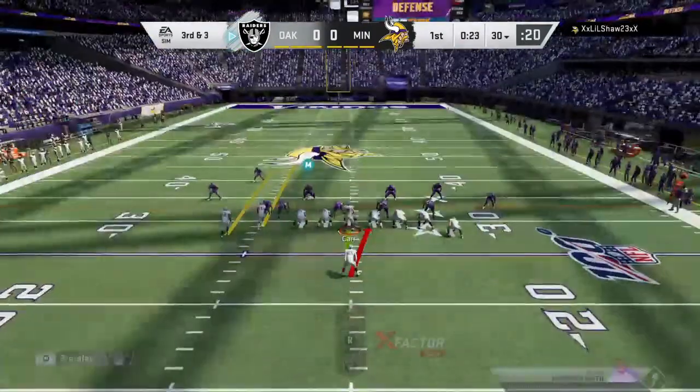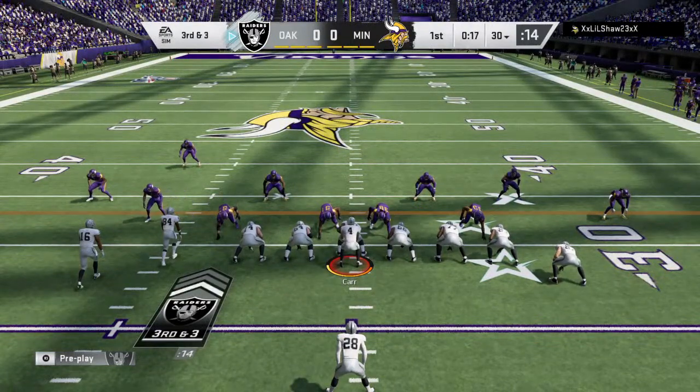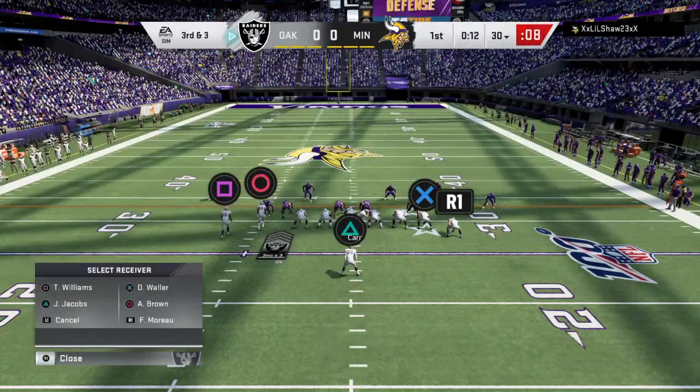An extra defender in the secondary for the Vikings here on 3rd down. Hey, come on, now. Come on, now. Shoot. Easy. Kill. Shoot. Watch the shoot. 6-6. Pull it high.